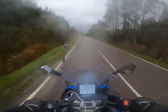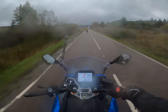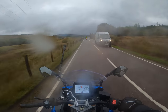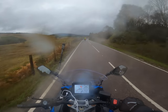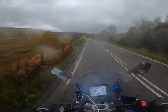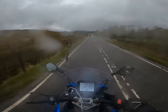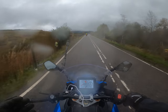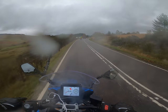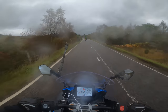What I do like about this configuration of the engine is, I'm in sixth gear doing 45, 40, 39, just under 40 miles an hour in sixth. If you're out for a tour and you're not playing, you don't need to be changing gears every 2 minutes either. You just leave it in sixth, and it's perfectly smooth. Picks up lovely. No need to change down.